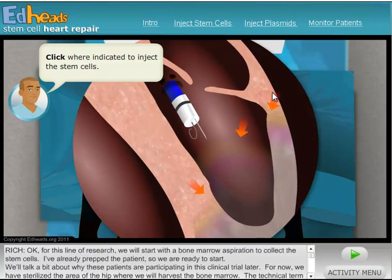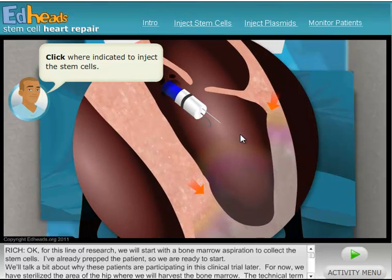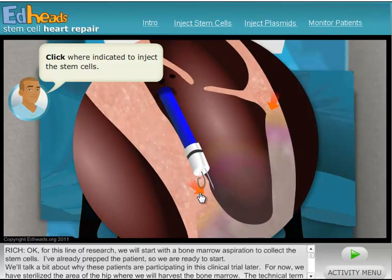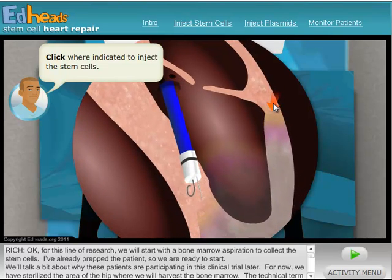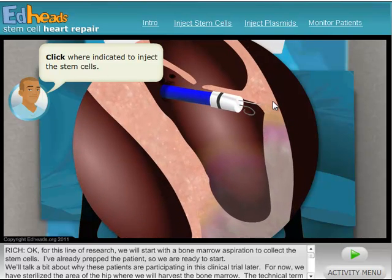Stab. Oh, stab. Bleeding out. Stab. He's dead. How is he not dead? Stab. How are you doing this inside the heart?